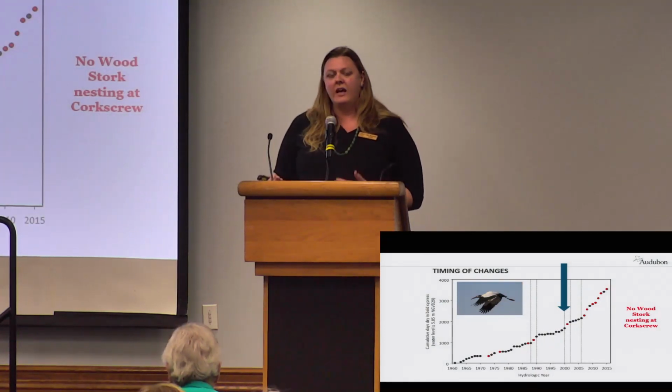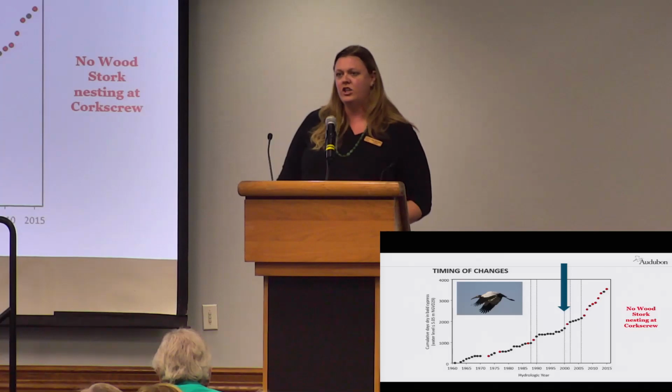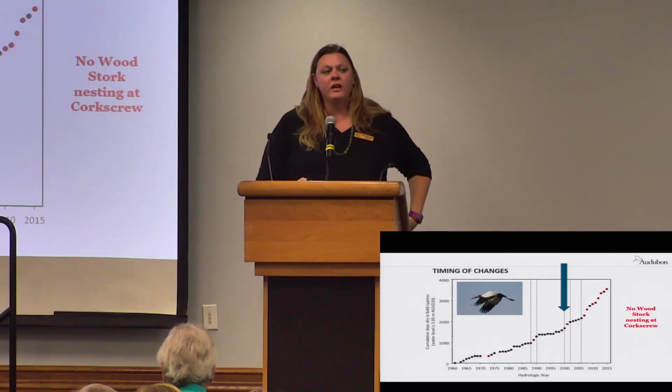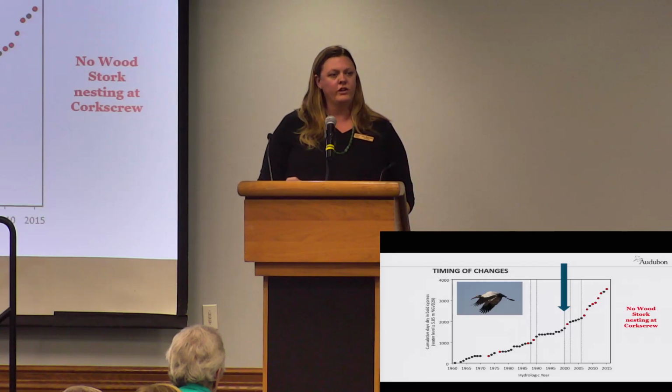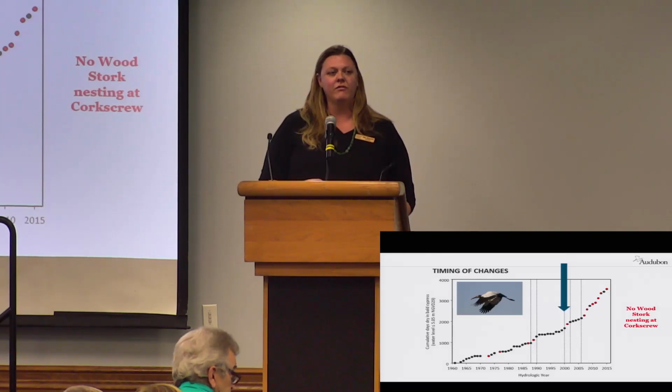So how does that line back up with what we've seen with our wood storks? Well, we looked at how that hydrology changes year to year in this analysis. And we looked at, well, we know that sometime in recent decades, wood storks stopped nesting as frequently. We started having more years that the storks just didn't nest at Corkscrew. Sometimes they would come to Corkscrew, sometimes they would nest, and a few of them would begin nesting and then they would leave.